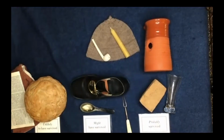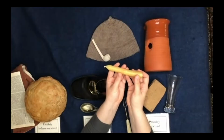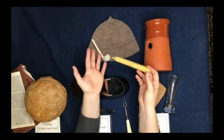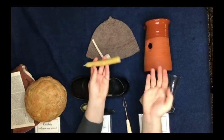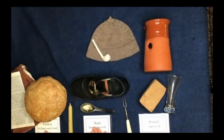All right, we've got 3 items left. Any guesses? We've got a guess here that wax is pretty stable, even if it has some organic material in it. It's a great thought. The likelihood that a candle might survive, however, is pretty slim. So this one is obviously broken, but the wax itself could get melted down and used for a variety of purposes. Making a new candle, polishing something, making a waterproof surface off of something else. So the likelihood that wax is ever going to end up in an archaeological dig to start with, pretty slim. But it's possible that it might have survived. So we'll put it in between unlikely to and might have survived.